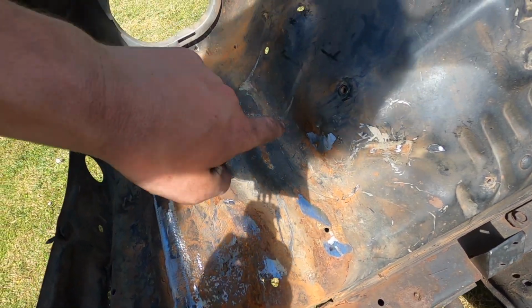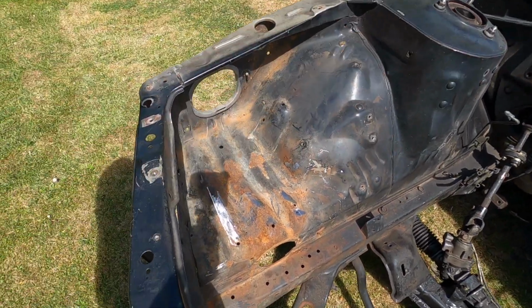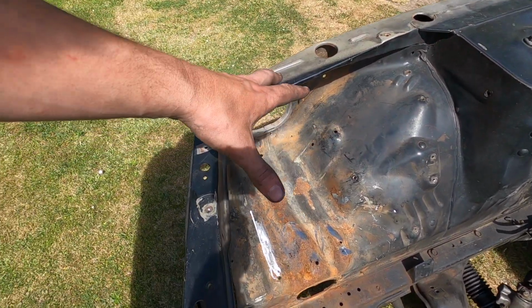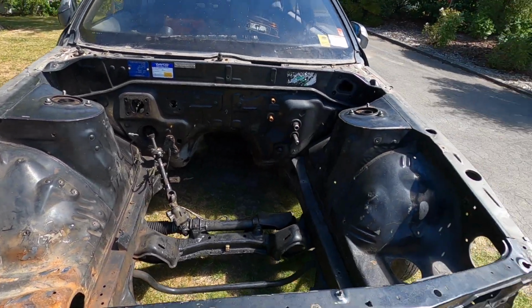But there's also another bracket here that I cut off. Basically just took those off because when it's all painted, it's going to look so much better. Because we're not going to have the fuse box up here anymore. We're not going to have the battery here. So having all those brackets out nice and clean, it's going to make the whole bay look 10 times better.